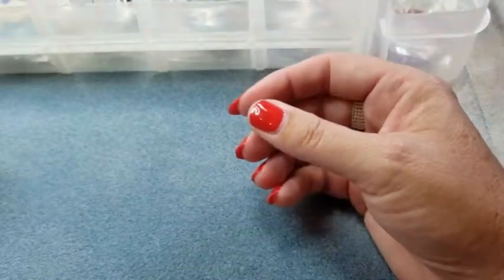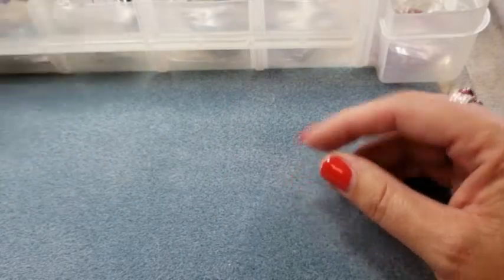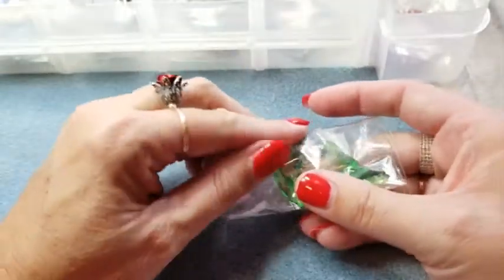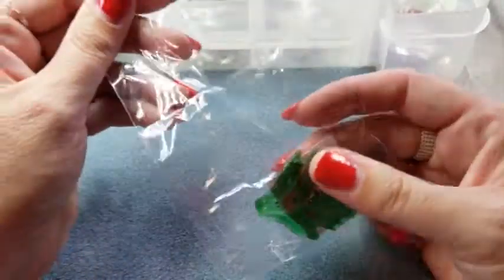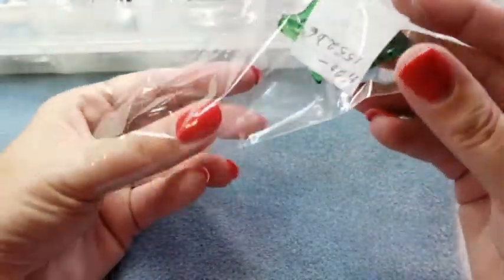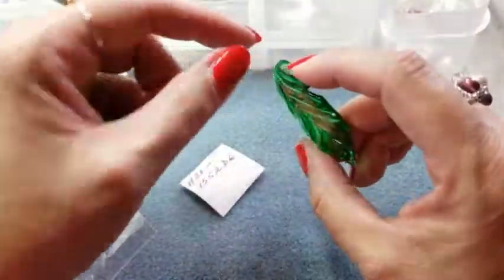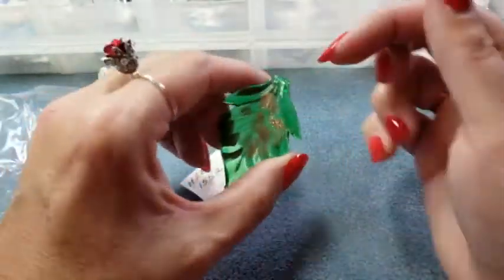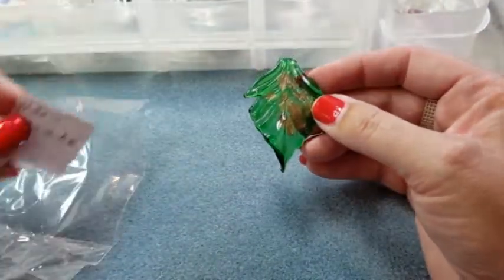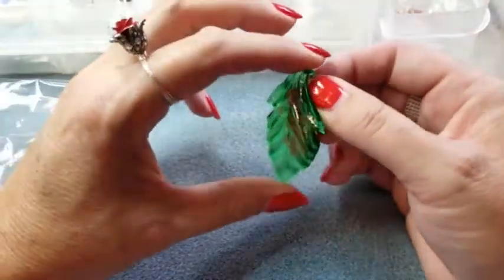And let's see. I'm trying to find my stuff here. Here we go. It's a leaf. For all you people who love the leaves, I know I like some of them. I have the different types of leaves that are glass, but they're not the pendant like this with the hole. It actually has a bead hole in them. But this is, she's got the number written on it at least, so I'll find out. But this is that pendant, really pretty.